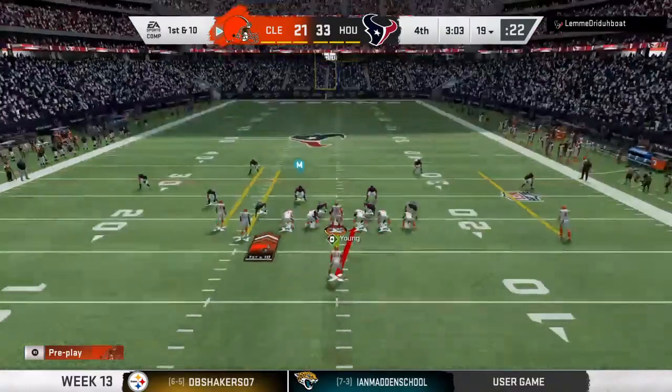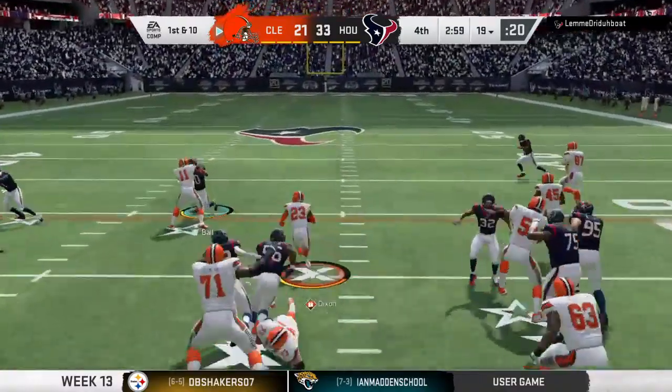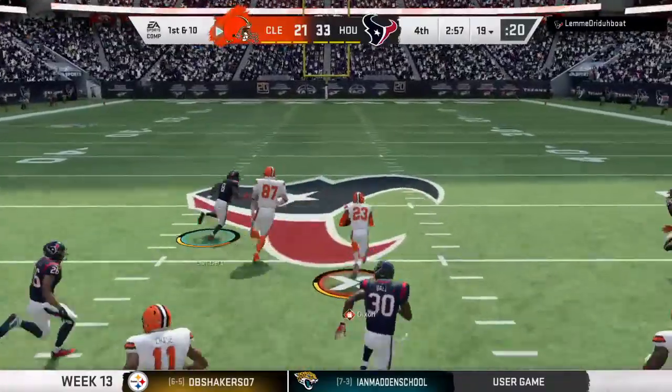56. Check 56. Let's put him on the bus. On first down, they go with Dixon. Into the secondary again.